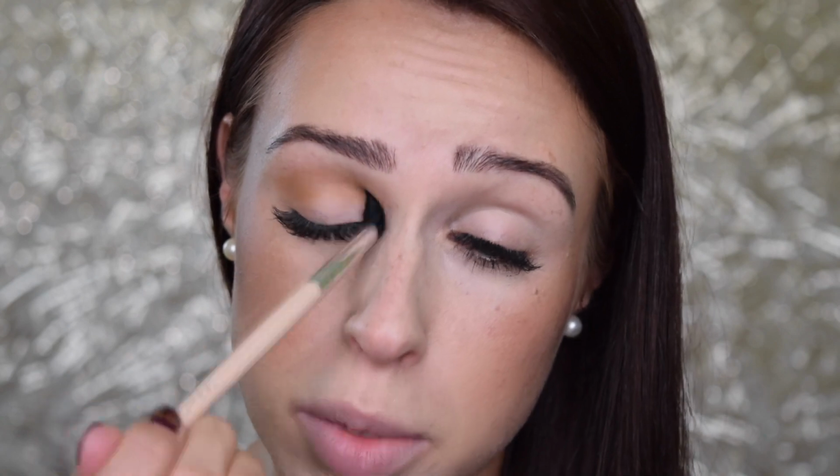It's a very nice transition, and it's blending out seamlessly. It's not patchy at all, and the pigmentation is bomb. Like, it's showing up very nicely, and it's very buildable. So it started pretty sheer, and I just keep adding to it to build it up. So sticking with the same brush and kind of going below my crease and into my crease.